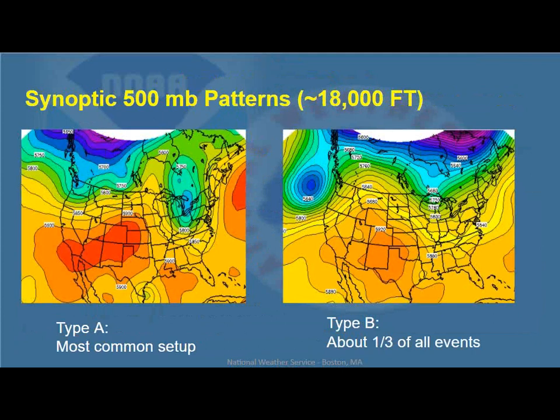So here's just a visualization of some of the different classifications of height patterns that I mentioned on the last slide. On the left, we have type A, which is the most common setup, where you have the closed low situated over Ontario. And then type B, which made up 1/3 of the tornado events that they gathered, is defined by that open wave trough over the Great Lakes.